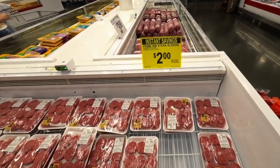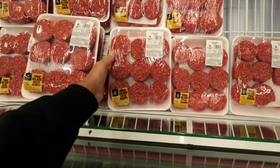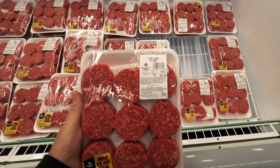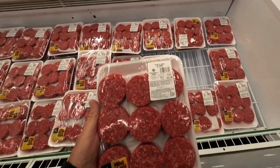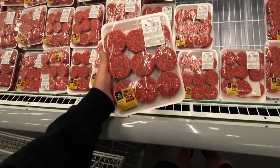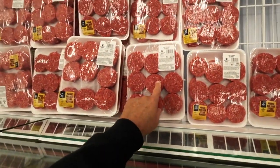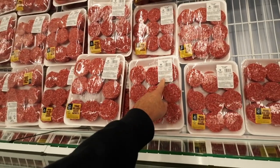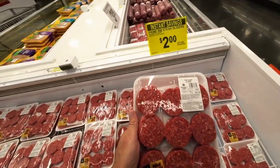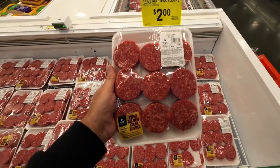But this looks really cool. These are prime rib beef sliders. These look good. I might get them and use them as smash burgers. $4.98 a pound, but $2 off the entire package. Look at this. And look how many they have. This looks like a good deal. And you know what? My wife said, get them. $13.70, so that would make it $11.70. I'm going to try these. I'm going to try these guys right here. $2 off a package. I'm going to get these guys.